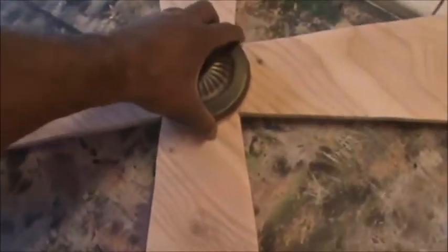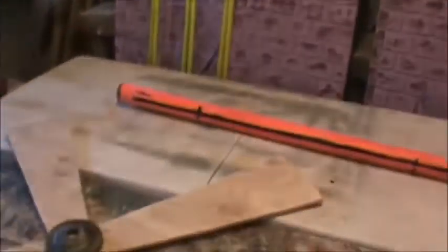Hey, midday update. Got quite a bit accomplished so far. We got the fan blade done, and everything's ready to go. I just need to get my mounting bracket on the back of it, and that's part of the mechanics, which will be next week hopefully.